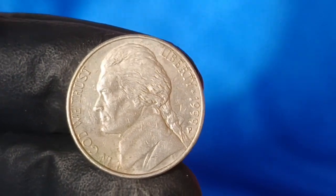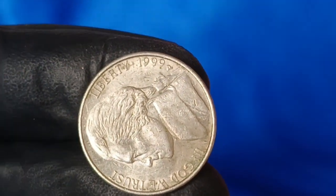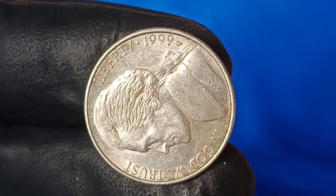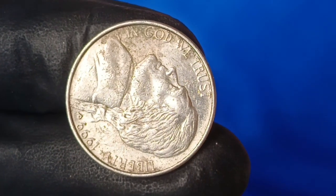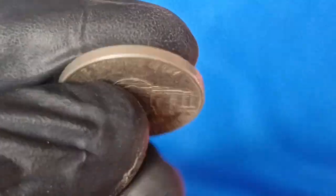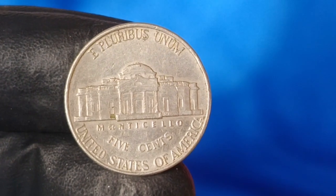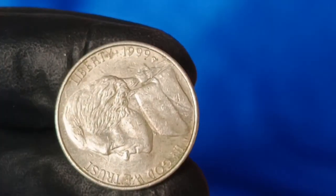Another rare error is the mule, where a coin is struck with mismatched obverse and reverse dies, such as a Jefferson nickel obverse paired with a different denomination's reverse, like a dime or quarter. A 1999 P nickel mule would be a numismatic bombshell, as mules are among the rarest errors, with examples like the 2000 Sacagawea dollar/quarter mule fetching over $100,000. If a 1999 P nickel mule were discovered, its value could soar into the millions, especially if it were the only known example, but reaching $30 million would depend on unparalleled collector fervor and auction hype.